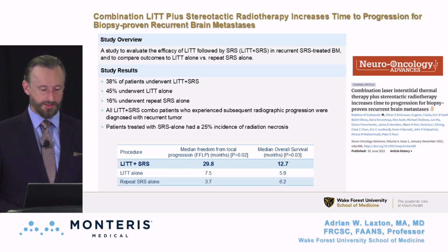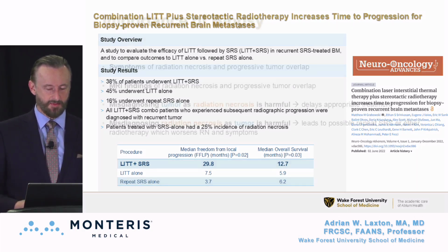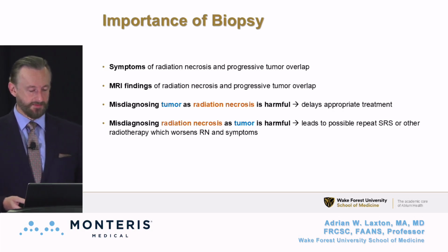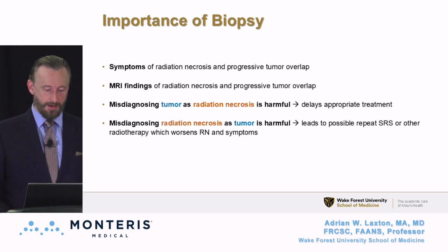All of these series are influencing how we may want to treat this challenging population. And so it highlights the importance of biopsy, of course, because the symptoms of radiation necrosis and progressive disease overlap. It all depends on where this is happening, as to how the patient's affected by it. And also, very importantly, the appearance on MRI is really no different. If you see a lesion on imaging, radiation necrosis and progressive disease essentially look identical.